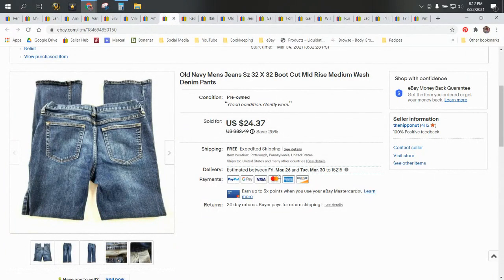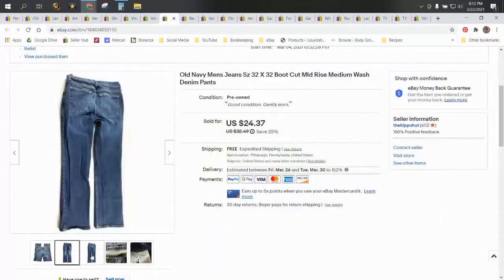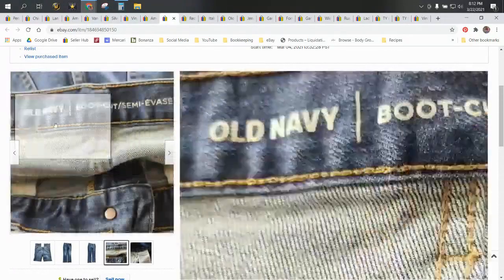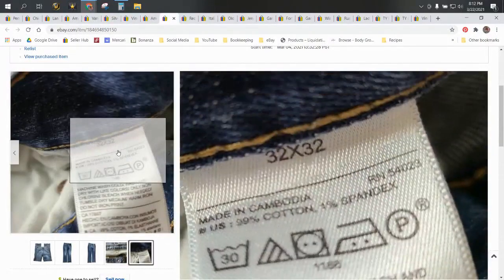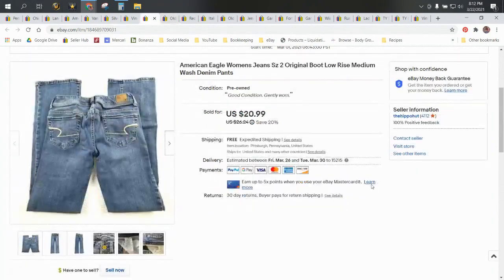Here's another pair of Old Navy. I love Old Navy. It's a good bread and butter brand. $22 best offer accepted. These were, I believe, out of a thrift-up, so they were around $1.74, $1.75, depending on how much shipping was on that particular box. They shipped in a padded flat.